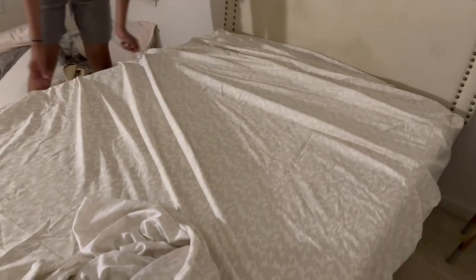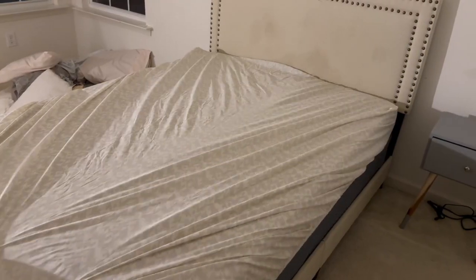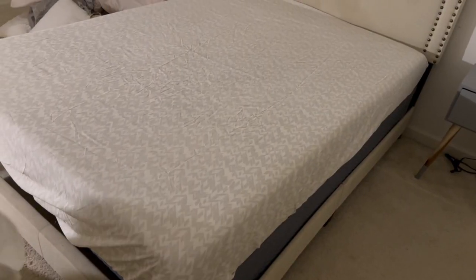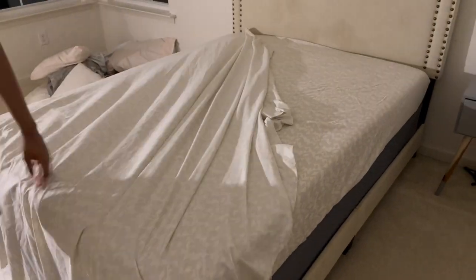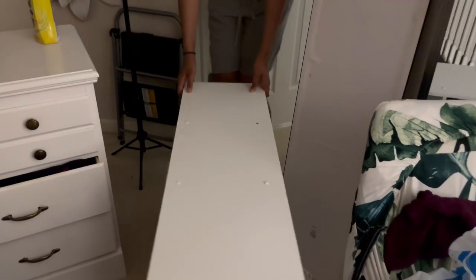Okay, so right now I'm putting on my bed sheets, and I wanted my sheets to be a whitish gray. It's just time for more of a natural color. So right here I'm putting on my sheets, which took a while for me to get the hang of at first, but I got it.